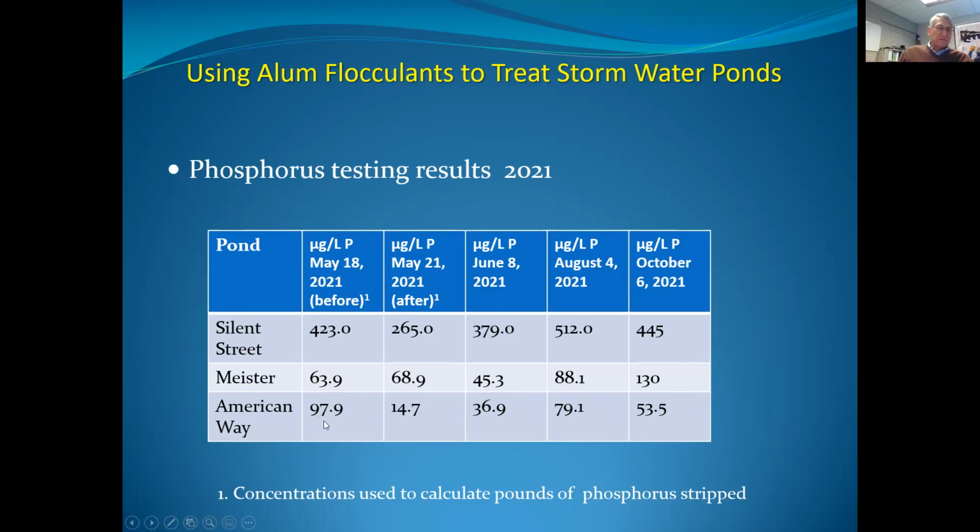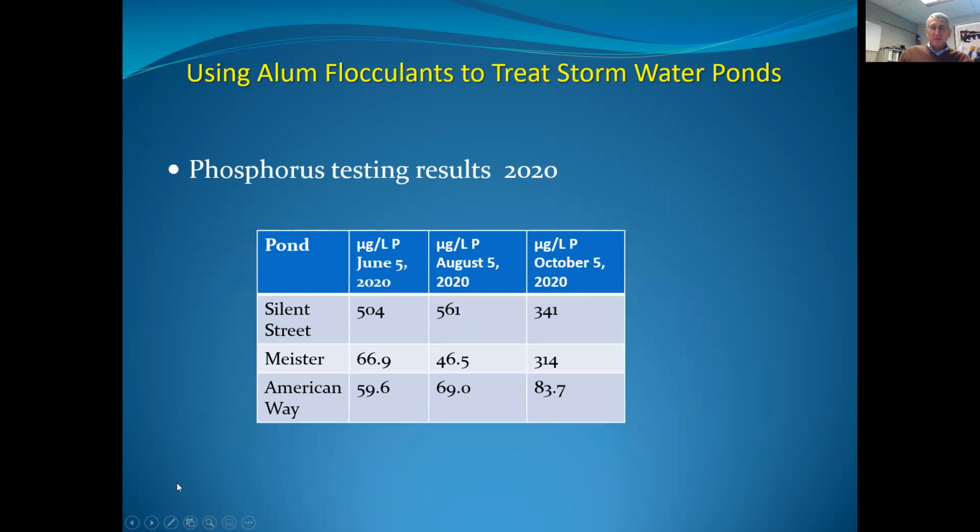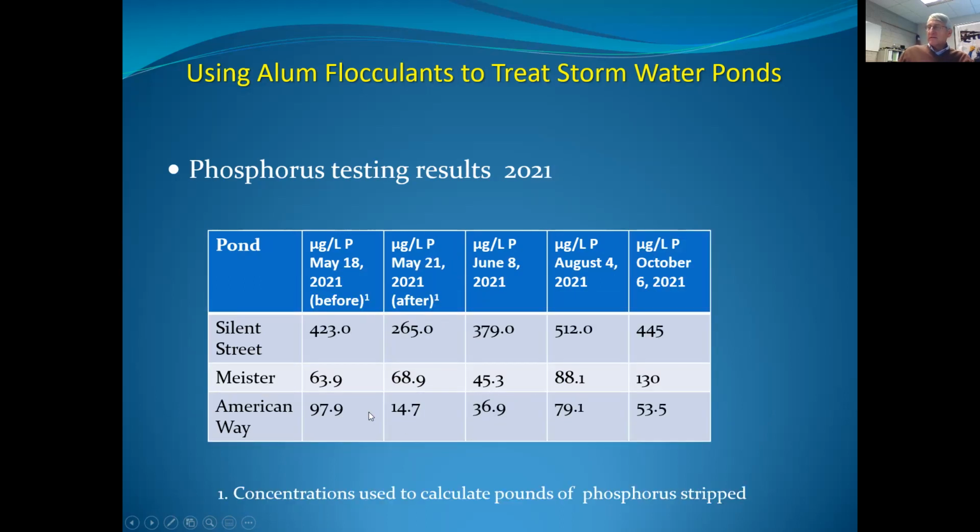American Way Pond test results before treatment 97.9, dropped down to 14.7. This is that strip number, the difference between the before concentration and the after. That's when I speak of stripped out, that's what I'm talking about. Then you'll see that American Way went up, and then had a little drop down in October.